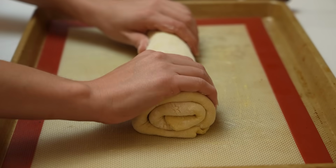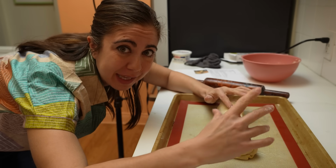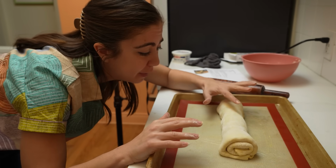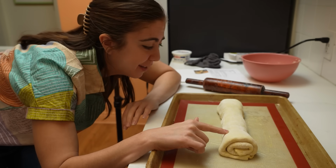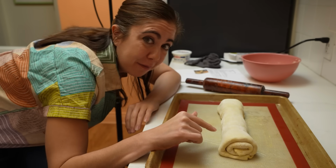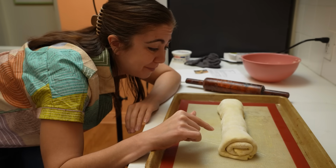Whew. I think we did it. I'm not sure if it's thick enough, but I know the puff pastry is gonna puff when we cook it, but it's definitely a little thicker on the ends than in the middle. But it's stuffed with cabbage, so.